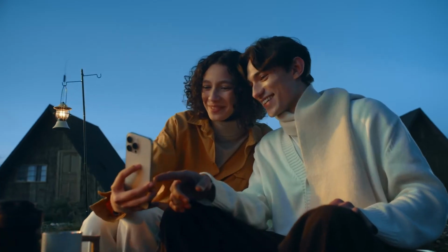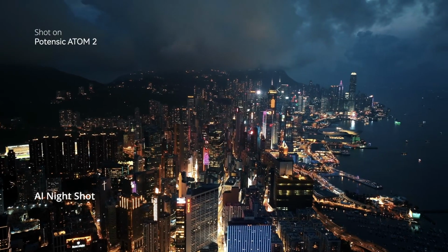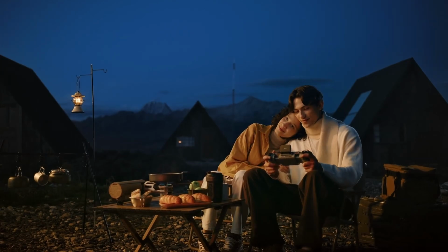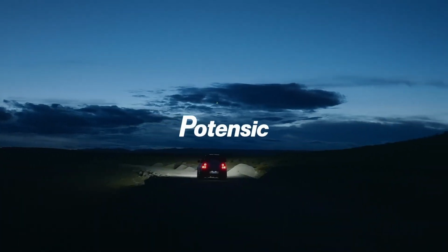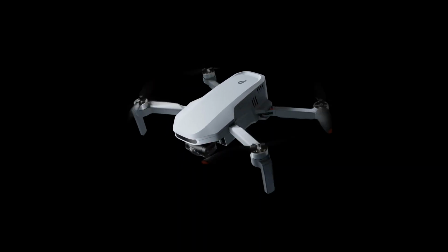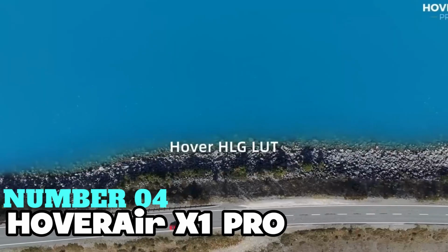Finally, its Fly More combo gives you 3 batteries, each charging in just 1.3 hours, delivering 96 minutes of total flight time. For those wanting a reliable, portable drone that balances features and ease of use, this is a standout choice. Number 4. DJI Air X1 Pro.